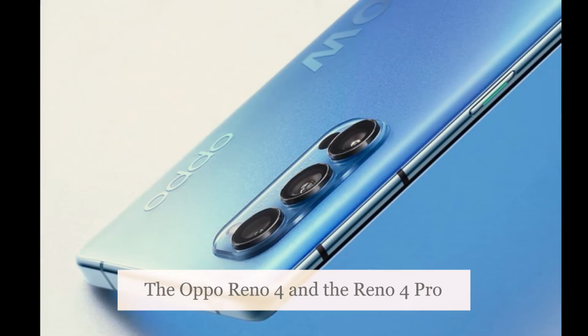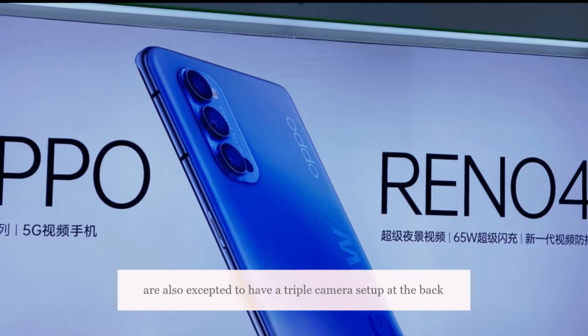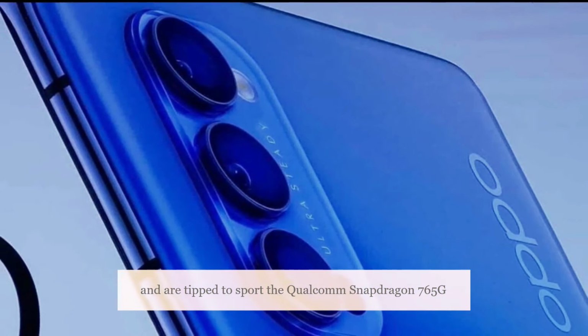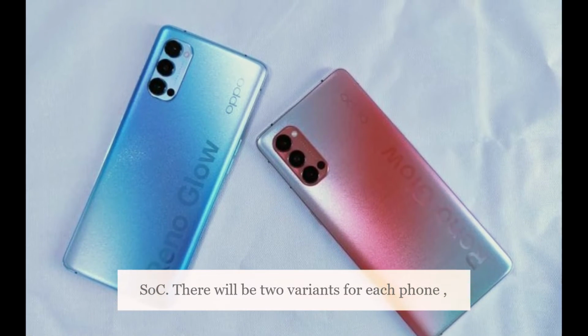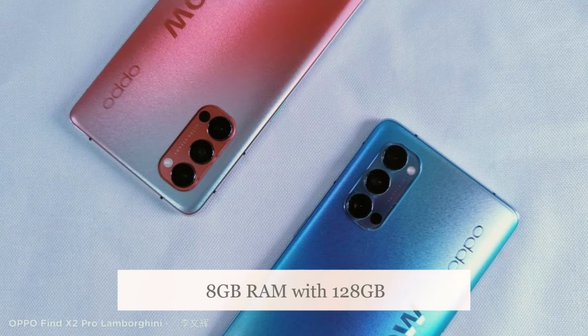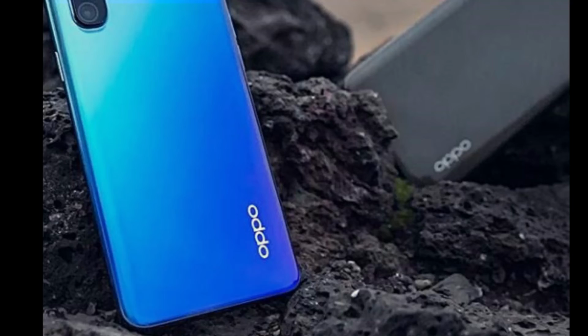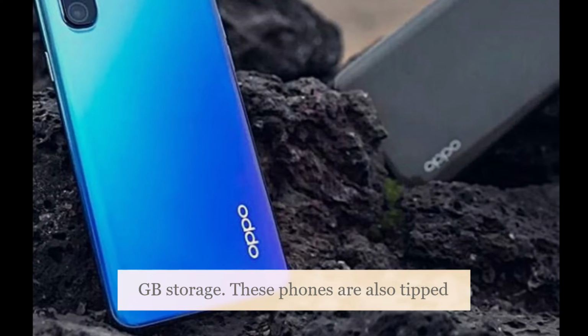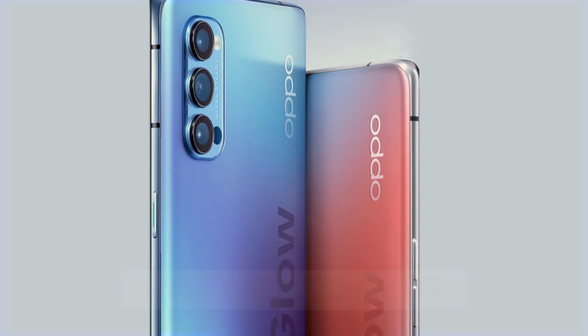The Oppo Reno 4 and the Reno 4 Pro are also expected to have a triple camera setup at the back and are tipped to sport the Qualcomm Snapdragon 765G SoC. There will be two variants for each phone: 8GB RAM with 128GB storage and 12GB RAM with 256GB storage. These phones are also tipped to run ColorOS 7.1 on top of Android 10.